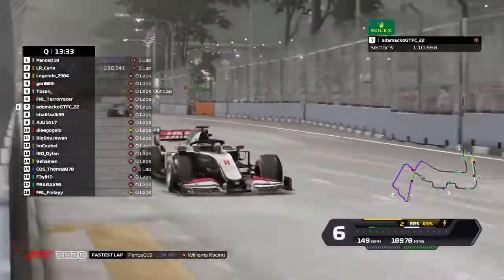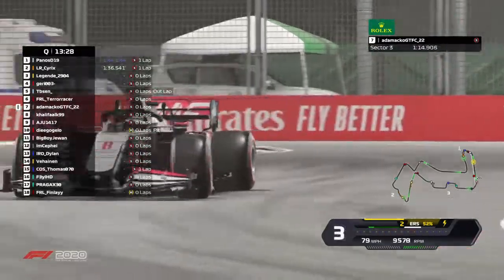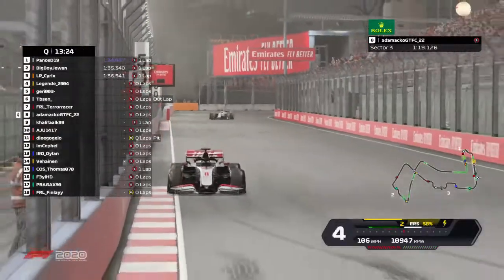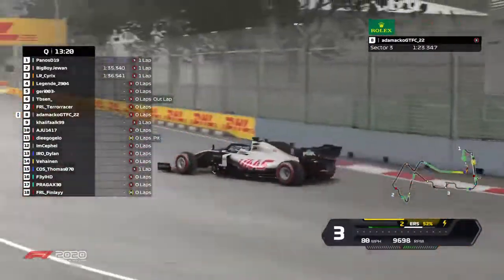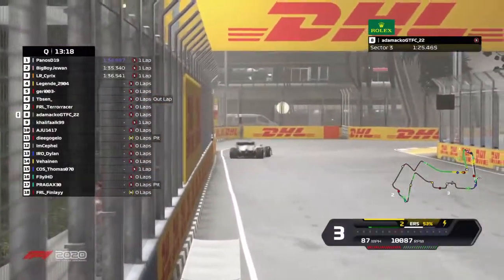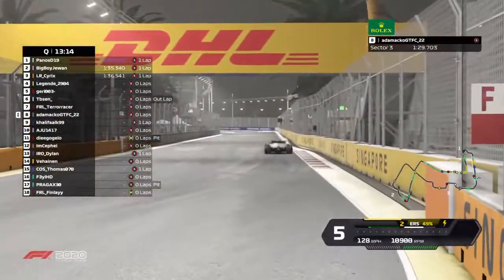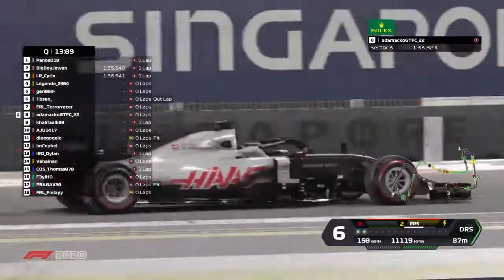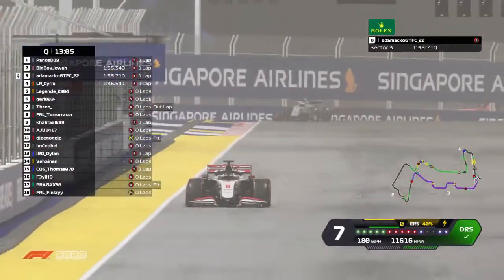And Panos said there's a 134.887, so about 2 seconds quicker. And Big Boy Duran does a 35.3. He currently sits in second place, so on board with Adam right now in the Haas. Now he's coming through the final two corners. Will he have anything to challenge the front two? He comes up to the line and does a 35.7, so he takes third place there.